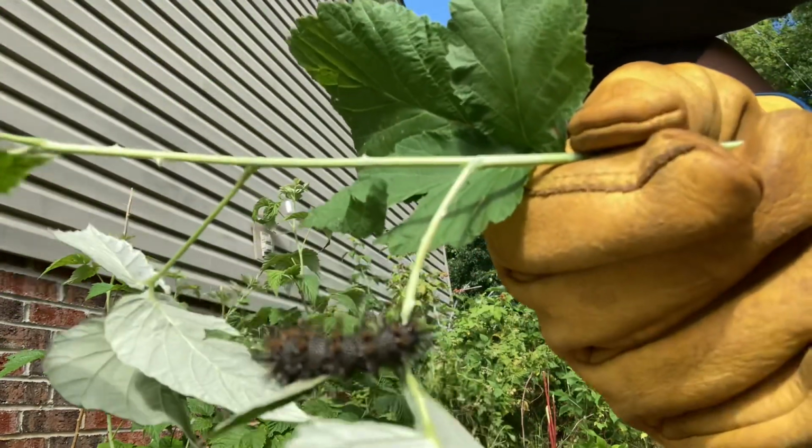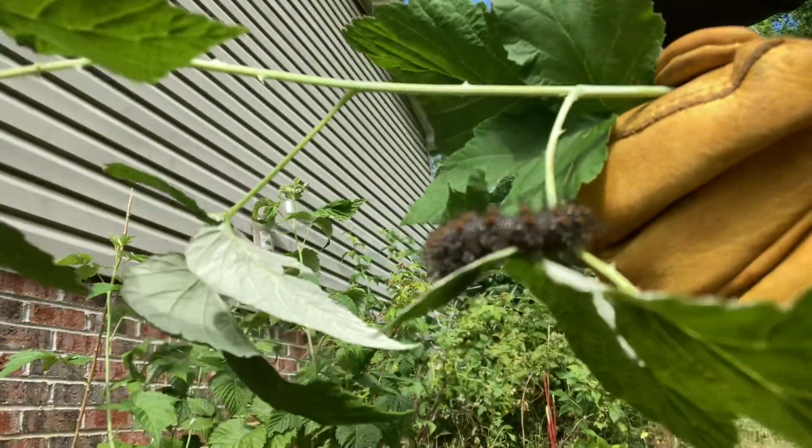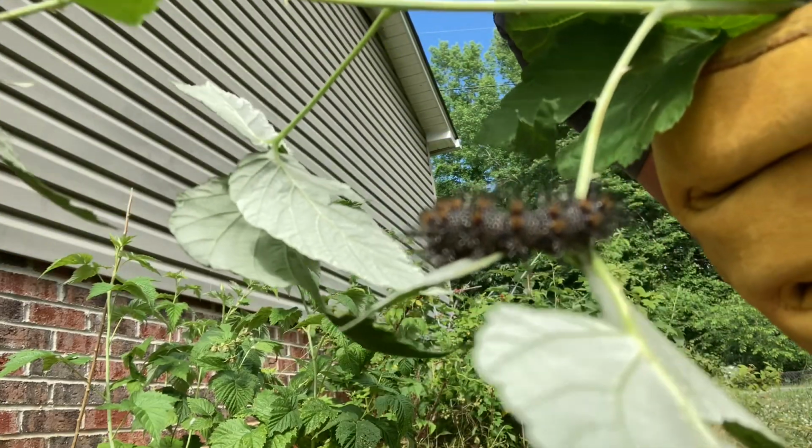Look at that guy. Isn't that crazy? It's a caterpillar. I don't know what kind it is. It's all spiky. Looks dangerous.